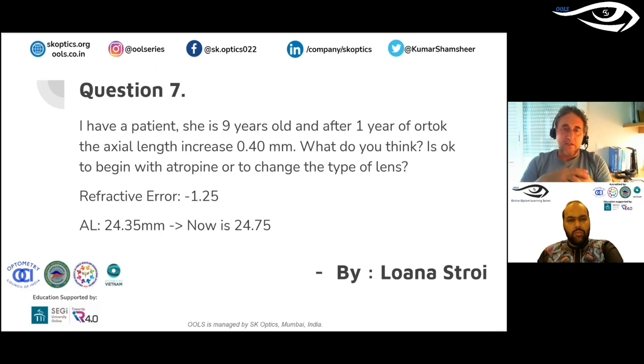And of course, these fast progressors get the highest benefit in Ortho-K. This is known; you get the highest effectivity. So in theory, but we don't know that, if this child was not using Ortho-K, it would get 0.8 millimeters, so double. That's the theory, just theory. Nobody knows. We have no clue what would have happened if you were not using Ortho-K. But the idea is that without Ortho-K, you would get 0.8.